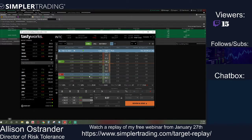So if we see a pin at 60, if we see INTC go up to 60 and stall there, we actually have a max profit potential on this trade of, let's put it in our fill so you just see clearly what that number is. All right, so we have a max profit potential of 126 if it stalls there. Excellent risk versus reward. Now, if this spread goes completely in the money, unlike a traditional or standard butterfly that would end up being a loss if all the strikes were in the money, a broken wing butterfly that's set up like this actually still allows you a profit.